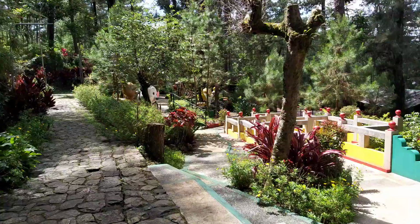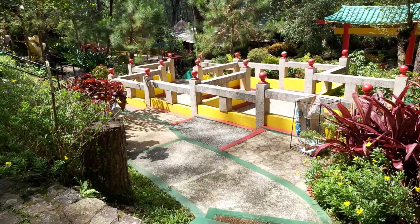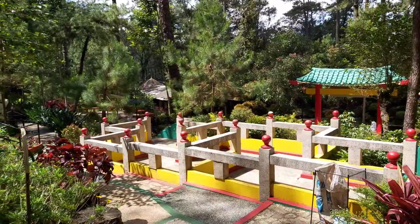So you can actually see a very huge development dito sa Baguio Botanical Garden. And as you can see, marami na siyang structures. So before, itong area na to is just plain kagubatan. Ngayon, meron ng mga ganito.